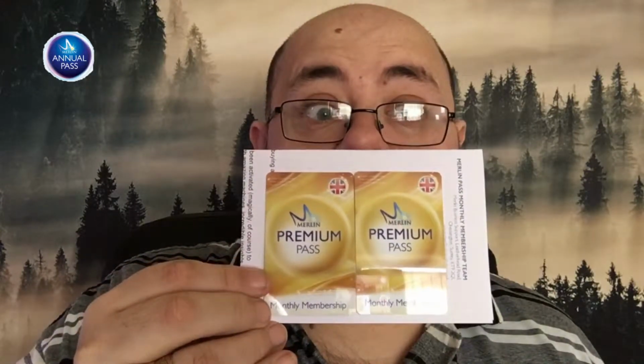Just so we knew we could get everywhere we wanted to go and have free parking and things like that. Because of my disability, I can't walk that far, so we decided to get the ones so we can actually park for free and a bit closer. But yes, and also what came in this pack was... ta-da! The two passes, the premium passes.